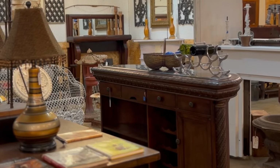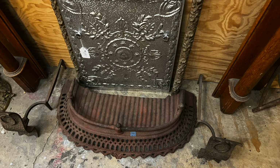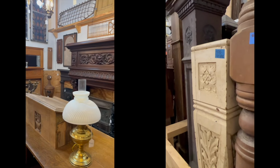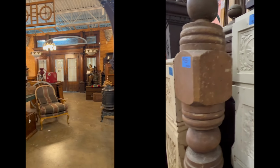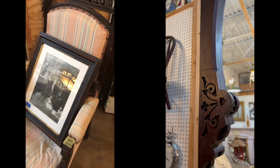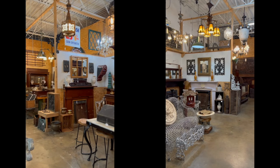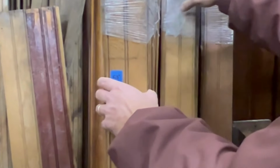Visiting the store is like going to a gigantic estate sale, where an old house and all of the contents can be found. We have found that there is always a big selection of fireplace parts, mantels, fenders, summer covers, and newel posts, just to name a few. There are also things like furniture and vintage decor that contribute to the overall sense of history and timelessness.